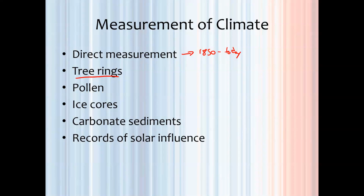Other things that we can use as a proxy record of what climate was is the pollen in an area. If we have pollen stored in, say, lake sediments, that will tell us about what the plants were around. And if we see a shift in the plants that are present, that can reflect climate. Ice cores end up being a really good repository for these proxy records because they record a couple of different things about climate, as do carbonate sediments. And then there are also some records of solar influence that we have used to look at the important hypothesis, which is, well, if climate is changing and the sun is the biggest control on climate, is it just the sun changing that's influencing climate today? And we'll look at that.